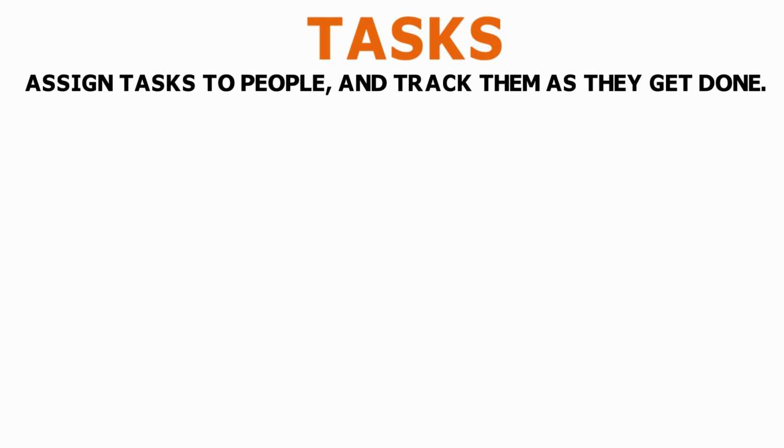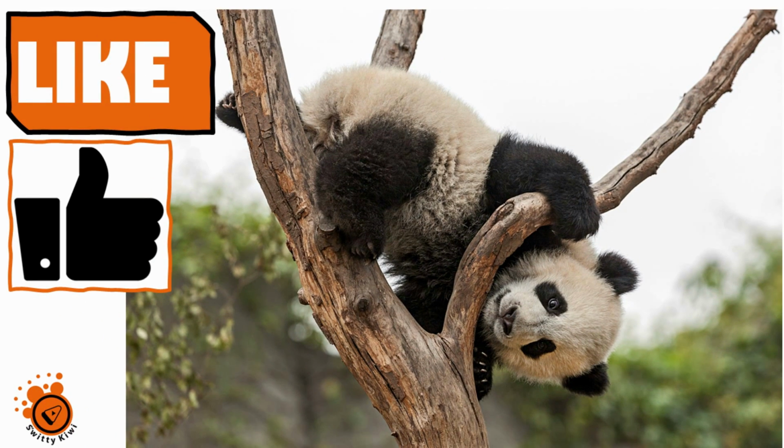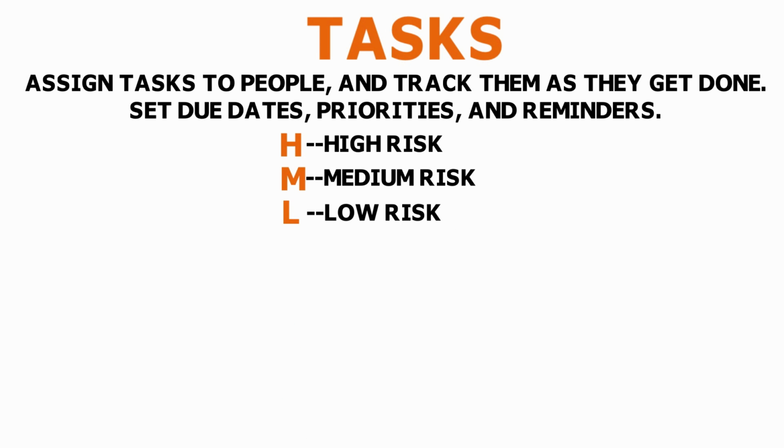And there are several ways to do that. There are a gazillion ways to actually do that, right? You can set due dates, you can assign priorities, you can assign tiers, so tier 1, tier 2, tier 3. You can assign risk profiles, so H will stand for high risk, M will stand for medium risk, and L will stand for low risk. And this is very important to really think about.